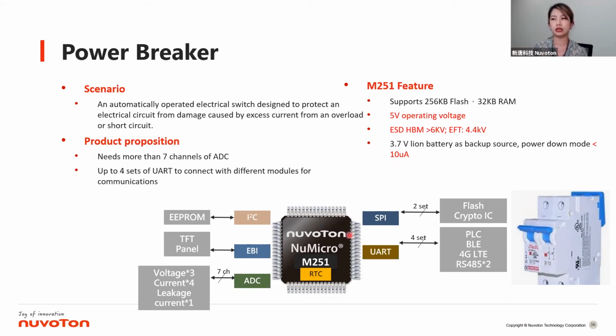So especially it needs a lot of peripherals, such as the UART and SPI, maybe to connect it with not only the Power PLC module, but also like the 4G, BLE, and also RS485, different kinds of modules. And also a strong point is that we provide up to 15 channels of ADC, and M251 provides up to 15 channels of ADC, and those ADC can be used to measure different kinds of battery cell or the voltage on the PLC, and also the current on the PLC, and to detect if any current leakage happens from the smart grid. So this is one of our successful stories that can be used by the M251 series.